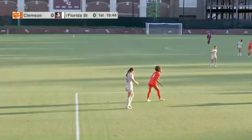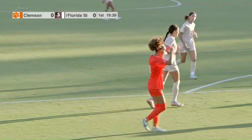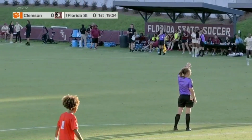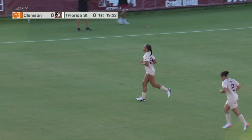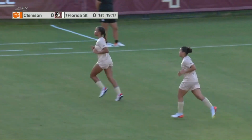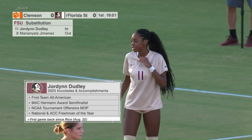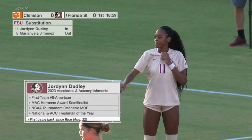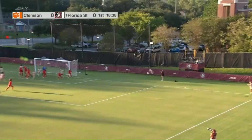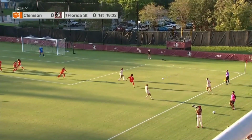Is that off the head of Short? It was, so Ashley Cedro points to the corner flag. And it'll be some substitutions for Florida State. Rihanna Hudson will check in for Soleil Washington, and welcome back Jordan Dudley. You want to talk about accolades and accomplishments? How about Jordan Dudley's freshman year, first team All-American? Say welcome back to Taylor Suarez and Gianna Riley too. So USA World Cup team members are on the pitch.